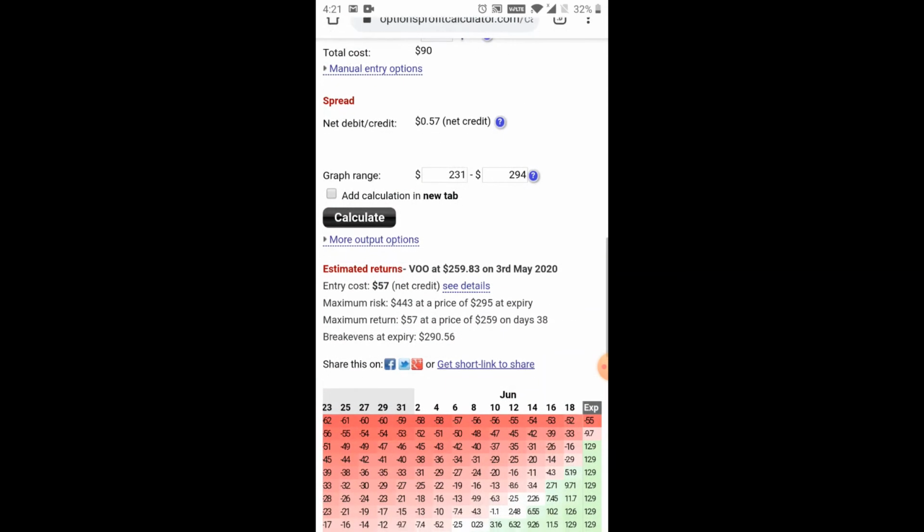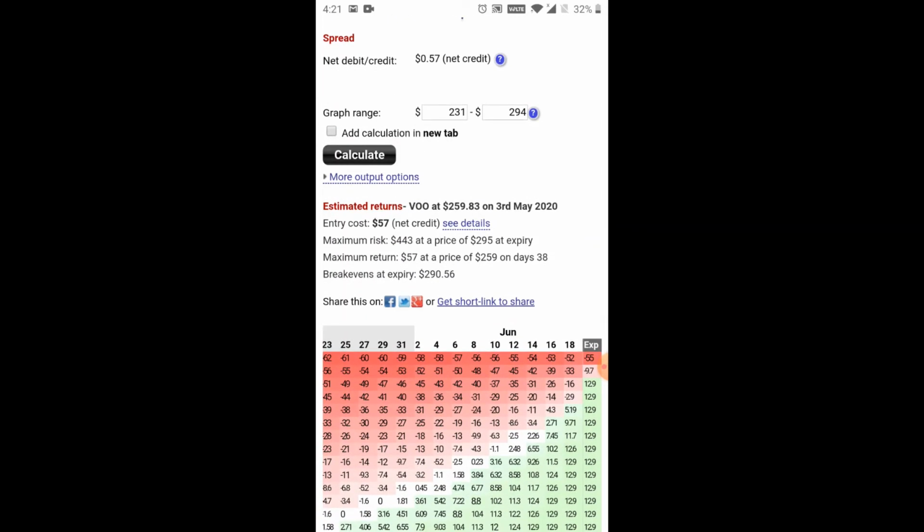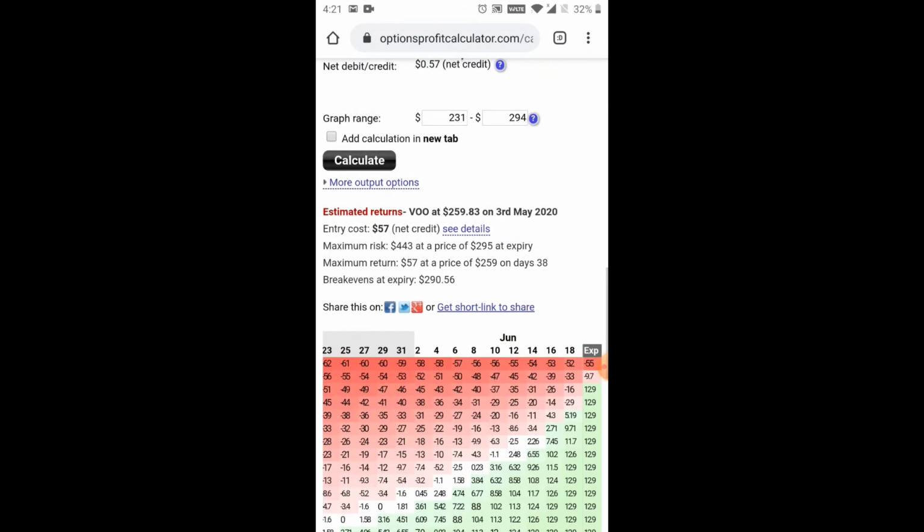And now you get a credit of $57 from it, but now your break-even is $290. So in the next 2 weeks, as long as this price doesn't go up from 278 to 290, you'll keep the initial credit that you made, as well as make another 12.9% profit, which in this case is $57.